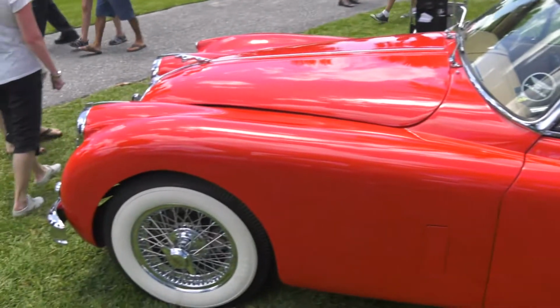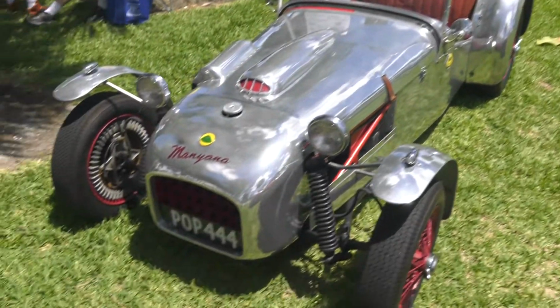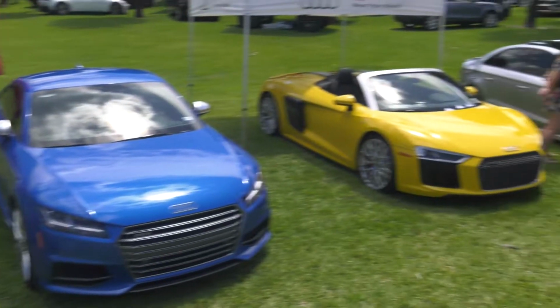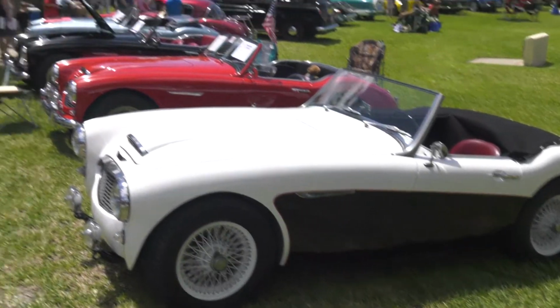You've got a good variety of cars out here. Yeah, we do. If someone comes here, what can they expect to see? Oh my goodness, it's one of those things where you walk through the show field and look at a car and you're like, what's that? And then you look next to it and there are six more exactly like that.